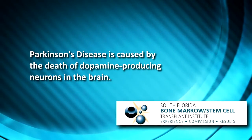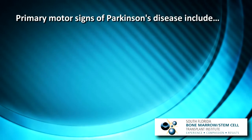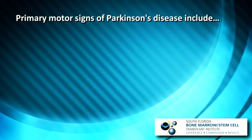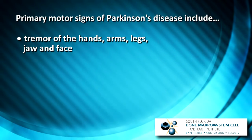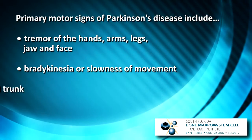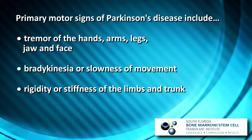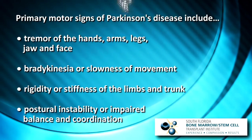Parkinson's disease is caused by the death of dopamine-producing neurons in the brain. Primary motor signs of Parkinson's disease include tremor of the hands, arms, legs, jaw and face, bradykinesia or slowness of movement, rigidity or stiffness of the limbs and trunk, postural instability or impaired balance and coordination.